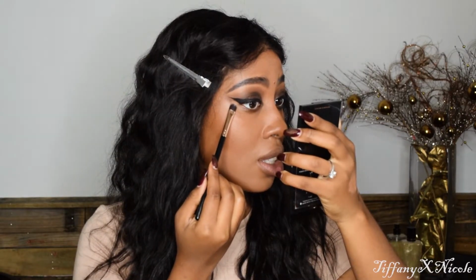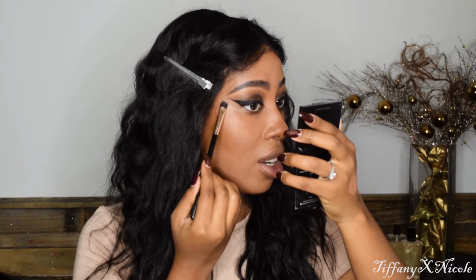All right, so next I'm going to clean up my wing, and I'm using my concealer that I'm going to be basically highlighting with. And this is the Flawless Fusion Ultra Longwear Concealer in shade 4N. And I'm just going to tightline this liner.